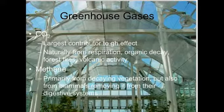Then we also have methane, CH4. Primarily it's from decaying vegetation, but also you get it from mammals removing it from their digestive systems. You may have occasionally heard that one of the biggest contributors to greenhouse gases are cows. Not really true, but there it is.